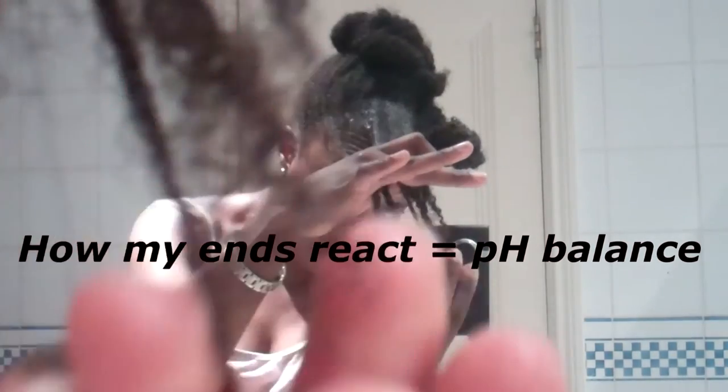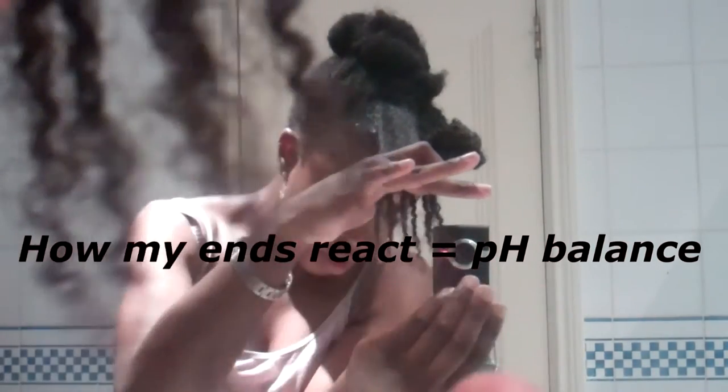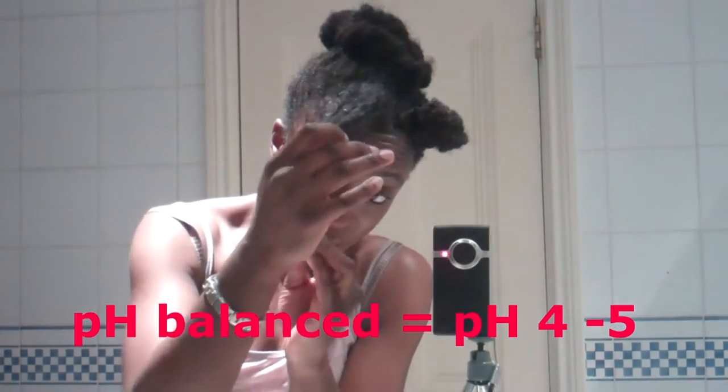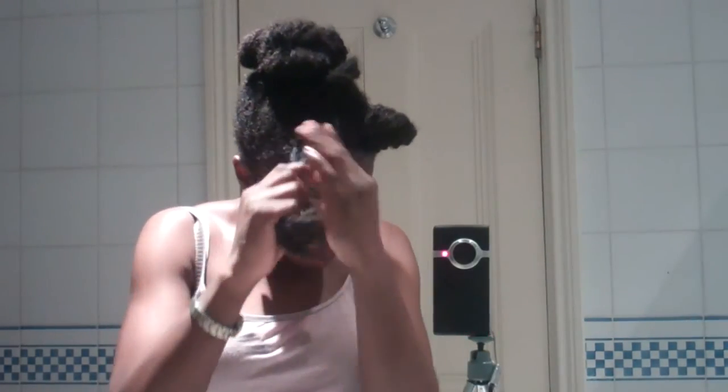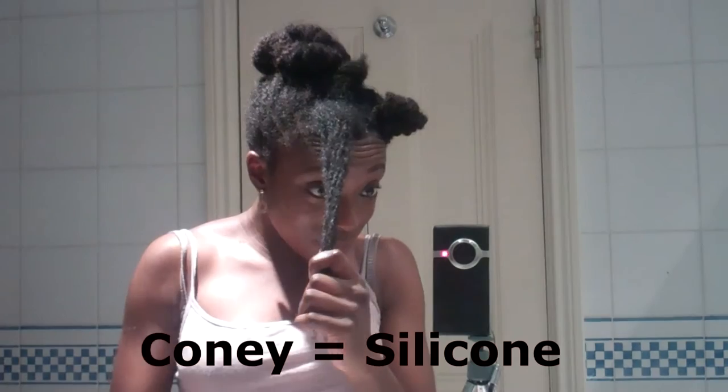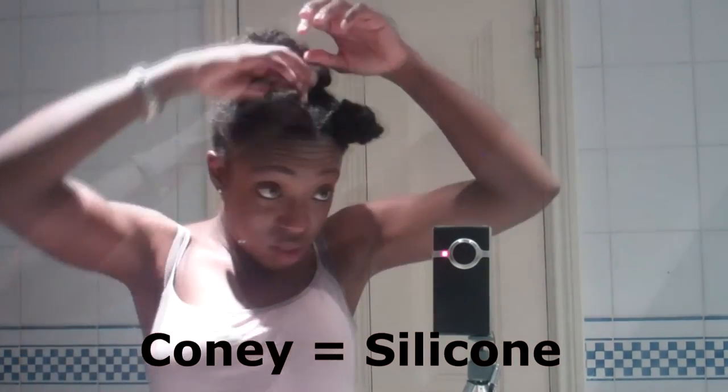My ends still feel and look frizzy, which means that this may not be fully pH balanced, because my ends respond really quickly to pH balance, like very pH balanced. The product seems to sit a little bit on my hair, quite a bit on my hair actually, so I'm not exactly sure I love that, but it might be due to ingredients of a coney nature, shall I say.